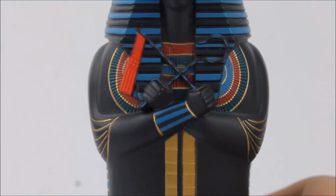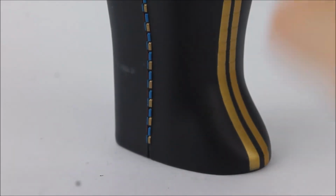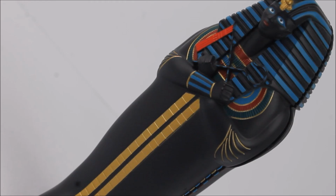Of course, moving down the rest of the sarcophagus, we have this golden band which does follow all the way down to the base of the actual design itself, and also running up the side of the sarcophagus, we have this golden and blue design, which does also run around the divide, which is sculpted on as opposed to simply just painted on. Now, not only is this accessory or figure really nicely detailed, it does also open.